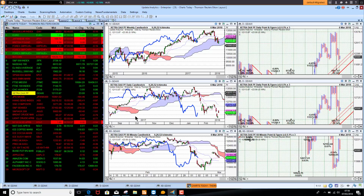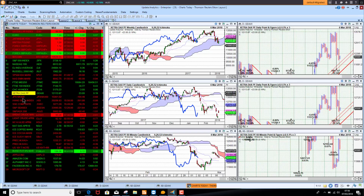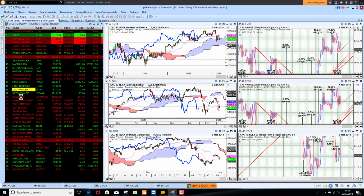So the key thing is it's bearish below the cloud on this short and medium term. Europe just generally looking not as resilient as the US, and we're seeing that same thing with the CAC 40 in Paris. We're just seeing that market lower and bearish, very similar to the German chart, as you might expect.